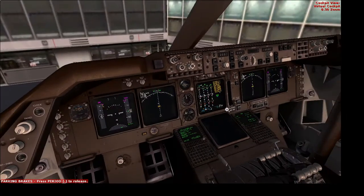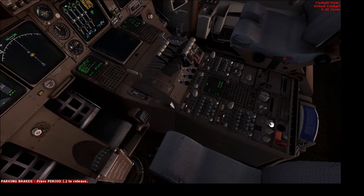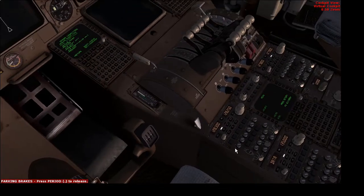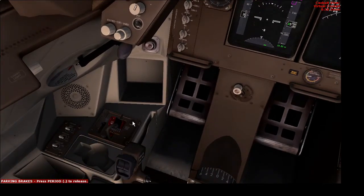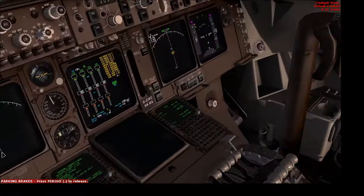So the first thing I'm going to do is check if the landing gear is down, make sure the flaps are down and the spoilers are down. Next, I'm going to make sure that the speed brake is set to RTO and that the passenger seat belts are on. I'm going to make sure my radio buttons are on and I'm hearable. Let's put this down, check our oxygen. Okay, oxygen is working.